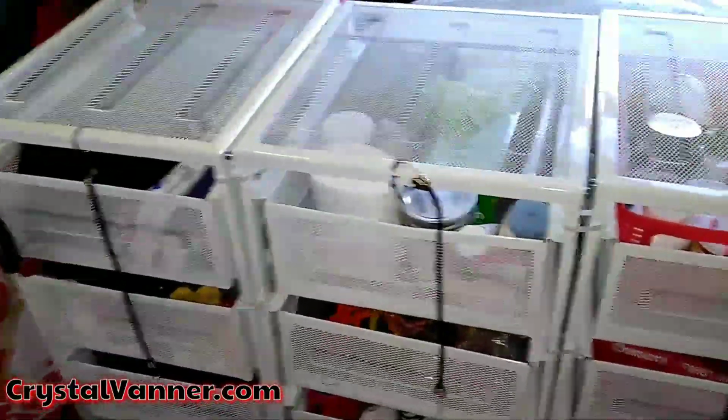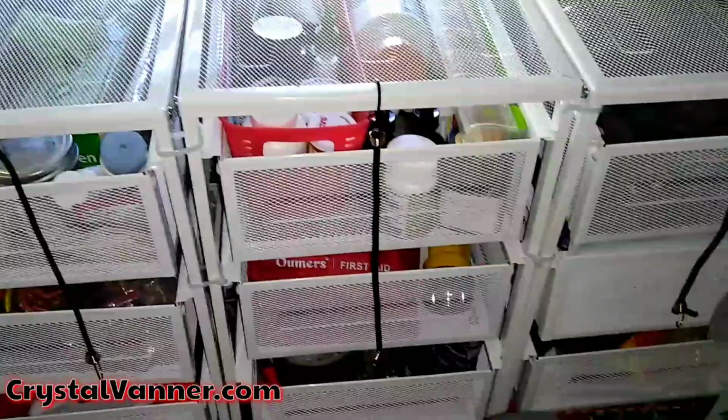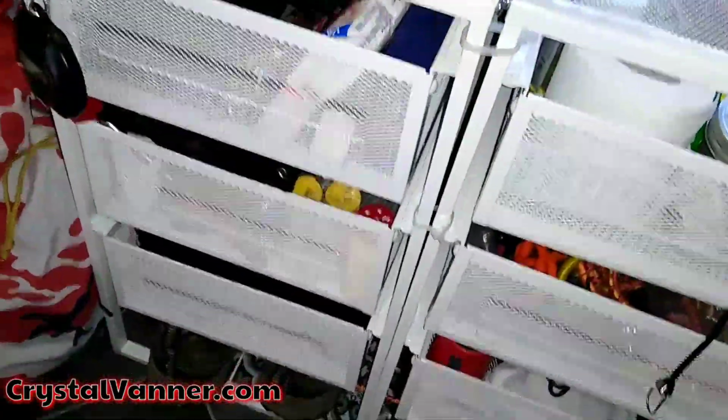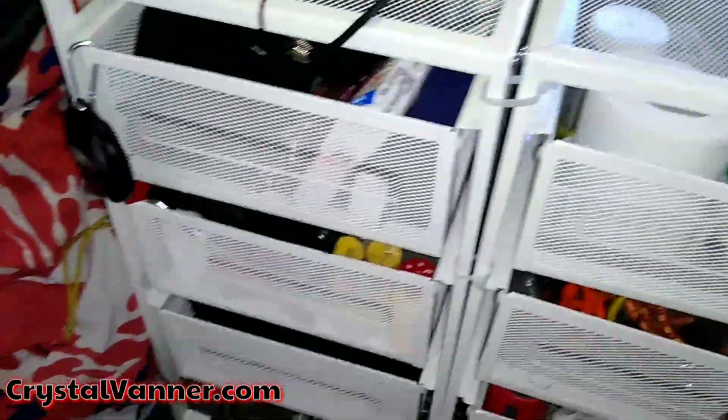So that being said, I'm going to go through and let you see what's in my drawers. Didn't we just do this in the Cardinal? All right, I don't know if I'll show you every drawer, but I'm going to show you most of it. So this top drawer here, we're going to go from left to right.